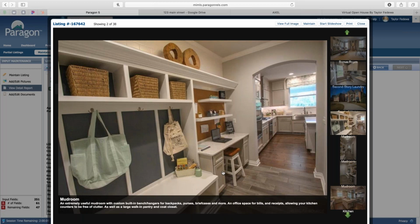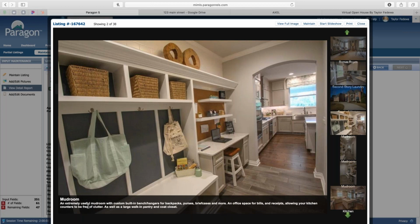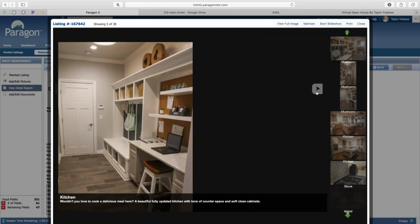And go through the house, is the entrance right here. But you, as the agent, make sure you're really using those captions and descriptions. So I have mudroom, an extremely useful mudroom with custom built-in bench, hangers for backpacks, purses, briefcases, and more. An office space for bills, receipts, allowing your kitchen counters to be free of clutter, as well as a large walk-in pantry and coat closet. So just an experience of how you would walk into this home if you live there.